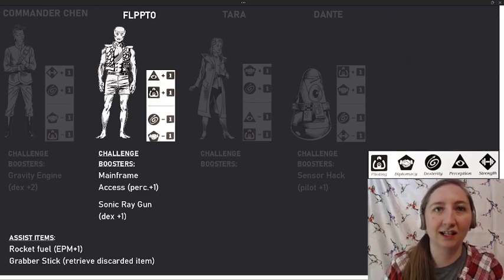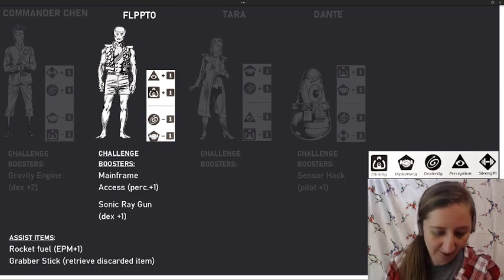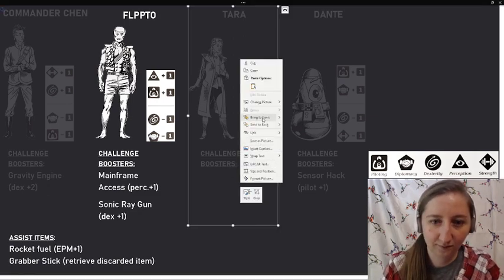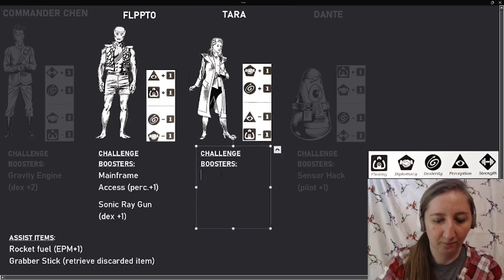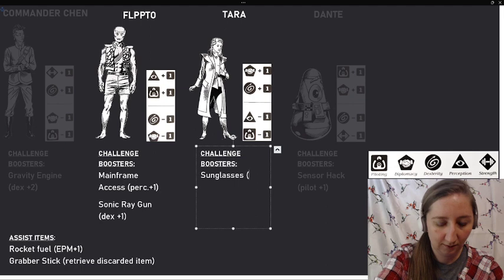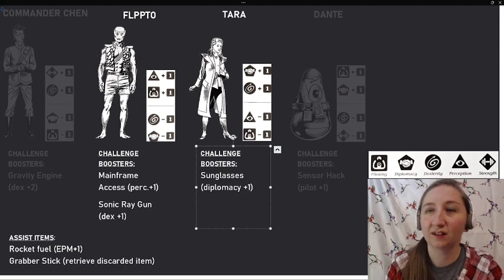Terra gets the super rad sunglasses. Sunglasses. Diplomacy plus one.